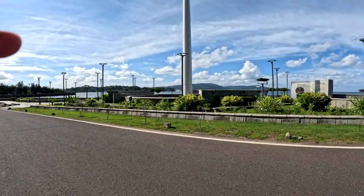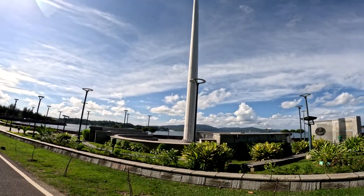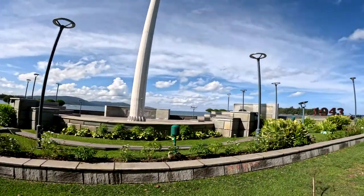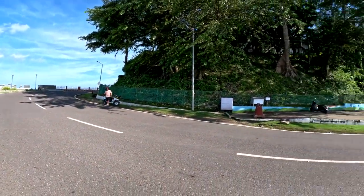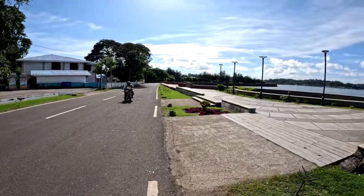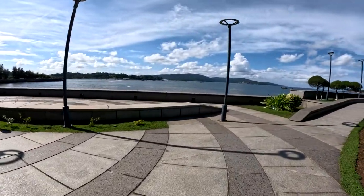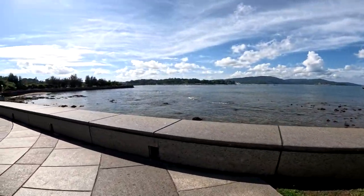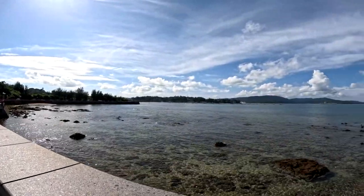So this is the area called Marine Drive in Port Blair. This flag was hoisted by Shri Narendra Modi ji very recently, and before that there was a flag hoisted by Netaji Subhash Chandra Bose. Look at this vast view of the Marine Drive of Port Blair.